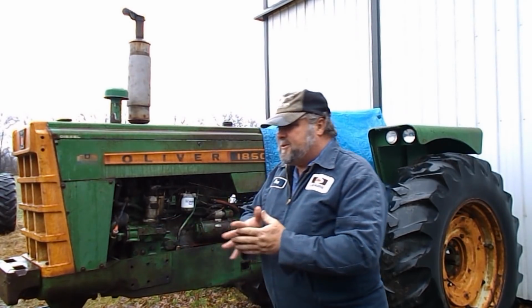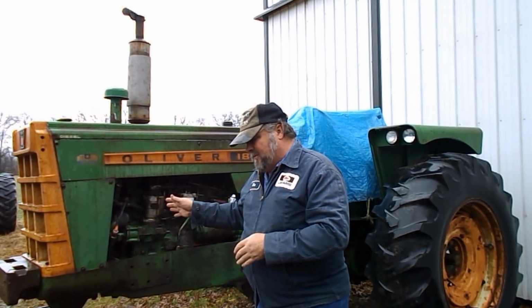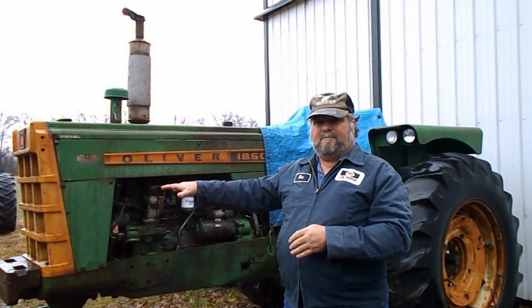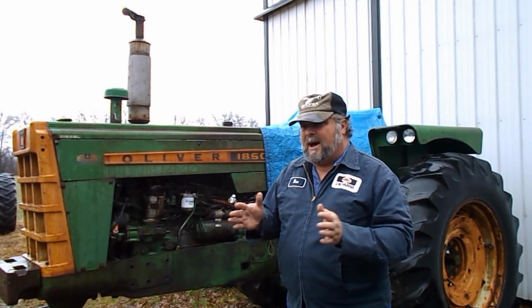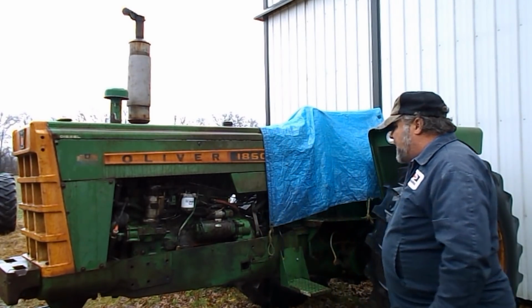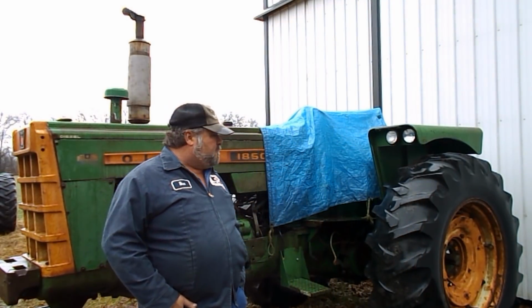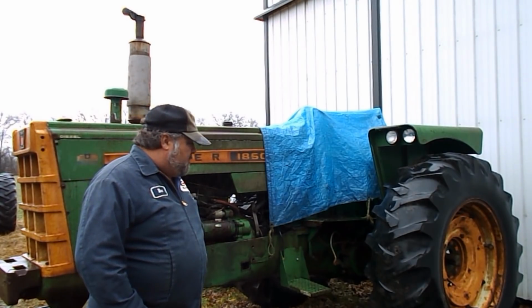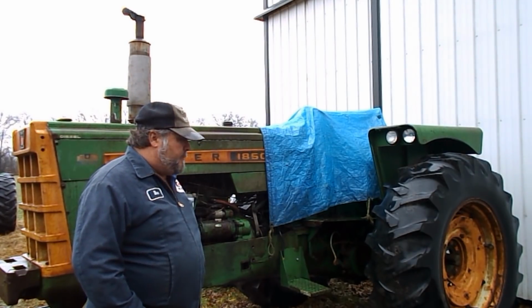If I replace these front tires, more than likely I'm going to a 9.5 15 because I want the width. Narrow front tires, especially on an 1850, there's a lot of weight up front. So you need something to help hold that up. So those 9.5 15s, 3 ribs will do that. Back tires, I've located a set. They're used, but they're pretty good. And more than likely I'm going to make the trip to go get them.